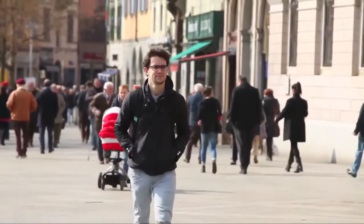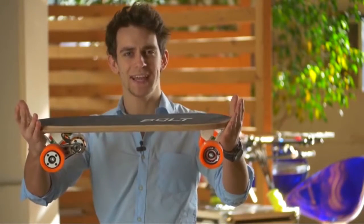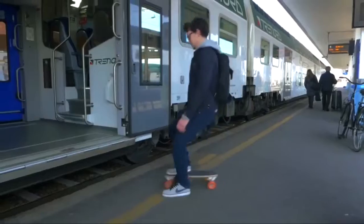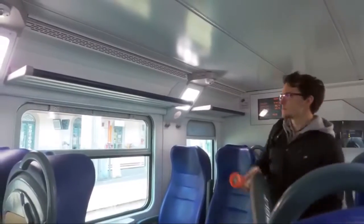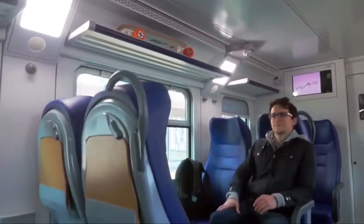I needed something portable that I could carry on the train and even in class. For this reason, I created Bolt, the smallest and lightest electric vehicle in the world. Bolt is more than just an electric board. It's the most portable vehicle out there. It's an amazing means of transport: powerful, lightweight, easy to use, and smart. A small grid revolution in the world of mobility.